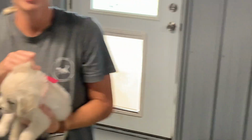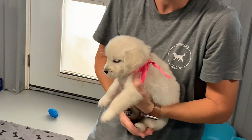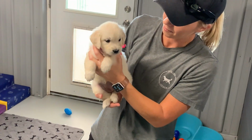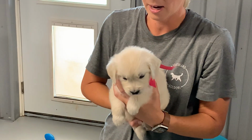All right, so this is the little mama, Miss Pink. Sorry. Miss Pink is 4 pounds, so she's hit the 4 pound mark. So we are growing and getting big for you. She's gonna be a petite girl. She's just got a smaller frame. I know we talk about that every week.